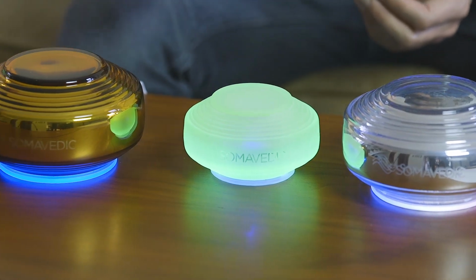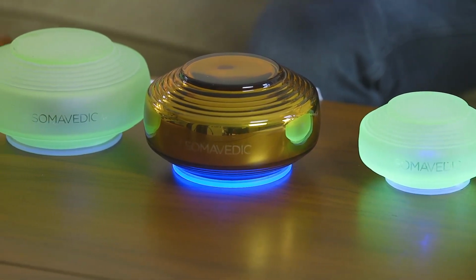Rather than cutting off the connection from the outside world, what the Somavedic does is create a harmonic field in your environment. So these devices, using precious and semi-precious stones, emit frequencies that are more aligned with your biology, and your biology likes these frequencies more, to put it simply, than it does your Wi-Fi router and the smart meter on your neighbor's house that's blasting through your living room.